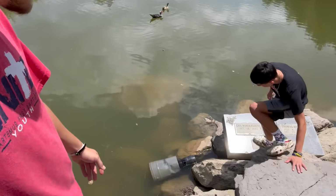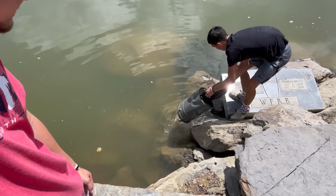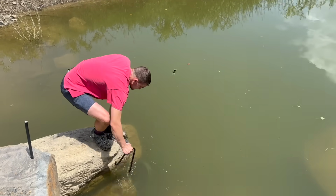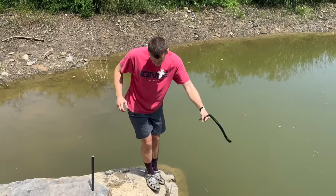He broke off the lid. The lid's way down there in the bottom. He's gonna try to get it out. All the fish feed's gone, which I'm sure the fish love that. Dude, look at this. I really like that Shepherd's hook. He stinking broke it though. He just like pushed it over.